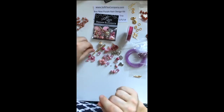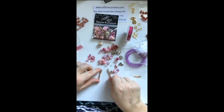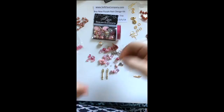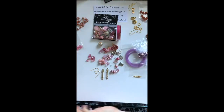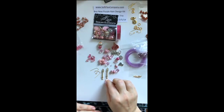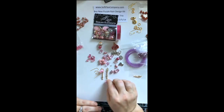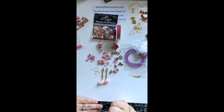Okay, so I definitely wanna use these and they called to me first. So I'm gonna go ahead and pull out these cute little Cupid arrows because I could just die. They're so adorable. And then we know we're gonna need an ear wire to make earrings. Now I just have to decide. I'm tempted to add maybe a tassel here at the top. Does that take away from the little thing though? Maybe it should just be at the bottom here.